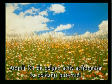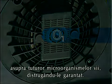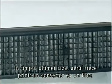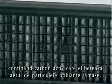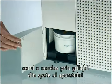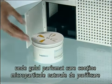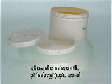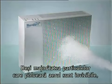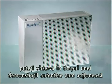Atoms O1 of active oxygen act as a strong oxidant on all live microorganisms and destroy them reliably. During the last stage, the air goes through a converter with a filter containing active carbon which frees the air from the last polluted particles. Last but not least, the air is run through the back grid over a dish with a gel perfume which contains natural microcleaning items, so-called clatrates, and absorbs the odor and enhances the air with a pleasant smell that has aromatherapeutic effects. Though the majority of particles that pollute the air are invisible, you can observe how Therapy Air deals with smoke during the authentic demonstration.